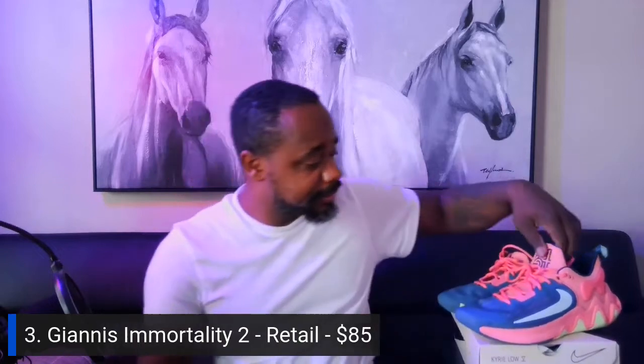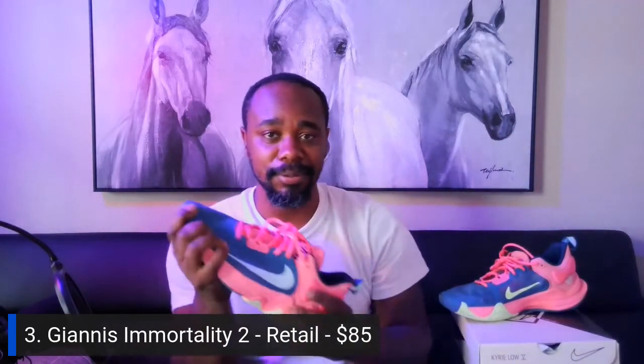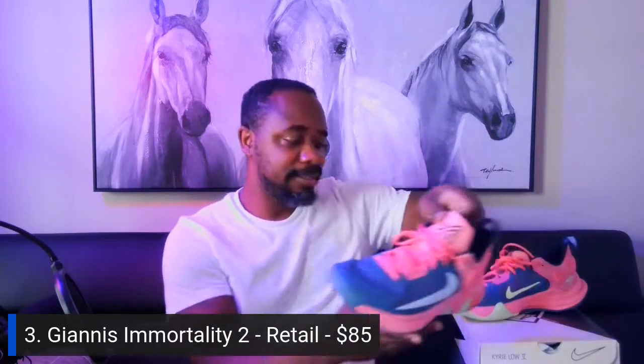Now, one of the best things I like about this shoe is the flexibility. It's pretty flexible, so you guys know I'm pretty shifty. So that's something I need in the shoe.